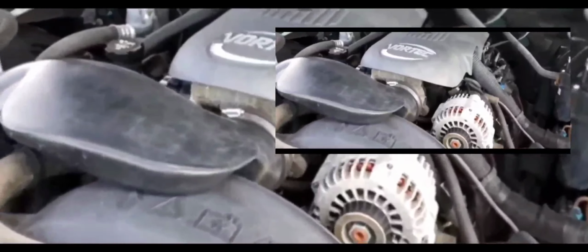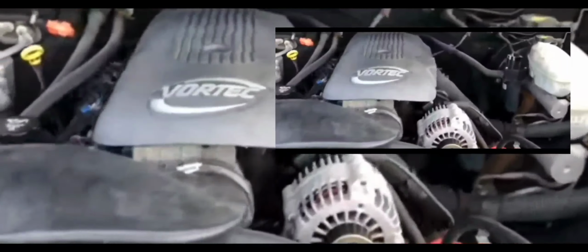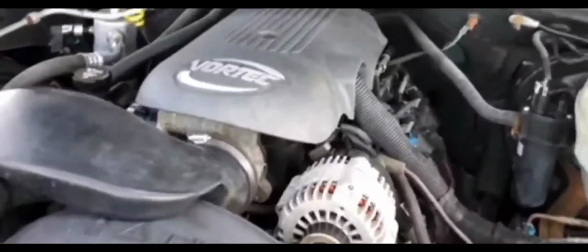So I went to the Walgreens, I swapped out the battery on the key fob, and came back and tried to start the truck, and it started up just like that. It worked just like that.